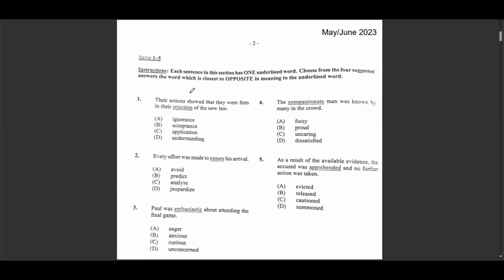All right, so number 1, their actions show that they were firm in their rejection of the new law. So rejection comes from reject. If you're rejecting something, you're declining, refusing. So the opposite of that will give you option B, which is acceptance.